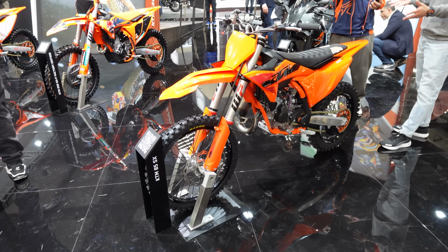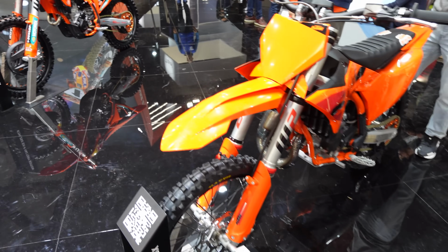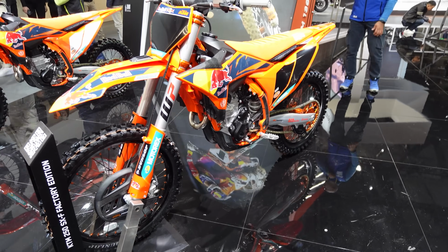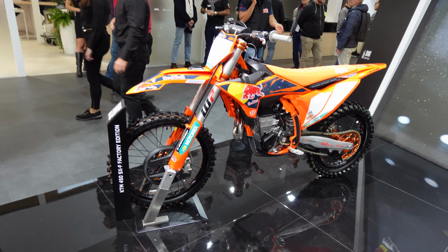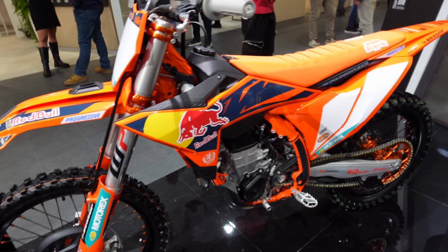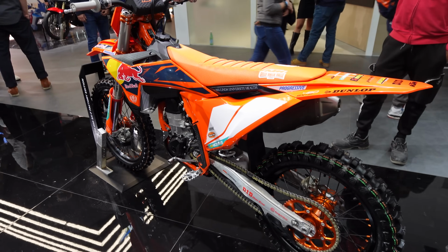Taking a bit of a break from the adventure bikes, as it's rather busy around there, we do have the KTM 85 SX, the 250 SXF 4-stroke factory edition, which looks very fancy, and then the 450 SXF 4-stroke 450. Yeah, really cool. Not really my sort of bikes. I don't really do that sort of riding. I'm probably just not good enough.